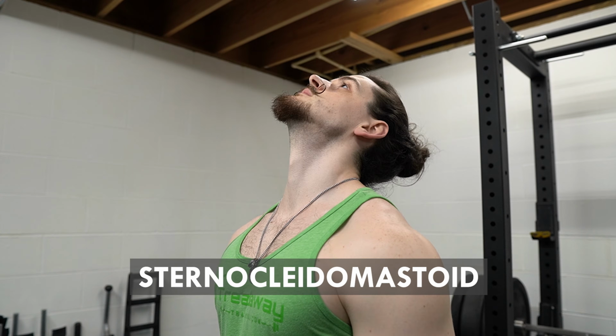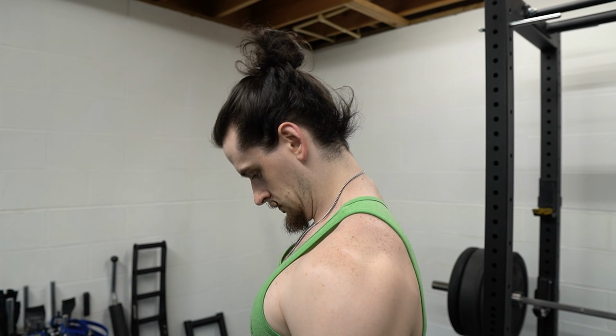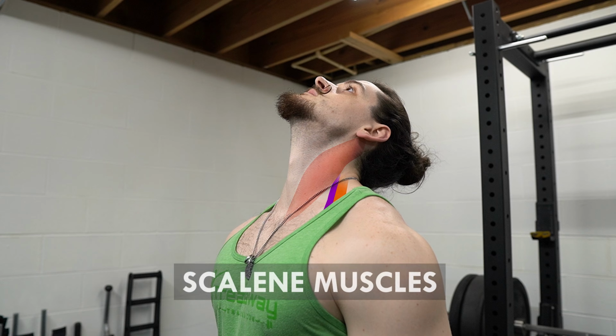Now that you can see the importance of neck training, let's break down the anatomy of neck curls. The largest muscle that will be trained by this exercise is the sternocleidomastoid. The sternocleidomastoid originates at the top of the sternum and the top of the clavicle and inserts at the mastoid process. The sternocleidomastoid is responsible for forward flexion, lateral flexion, and lateral rotation. On the side of the neck, under the sternocleidomastoid, are the scalene muscles. The scalene muscles aid the sternocleidomastoid in forward flexion and lateral flexion.